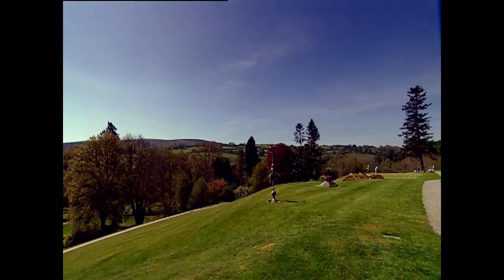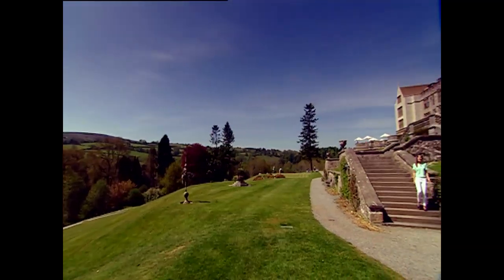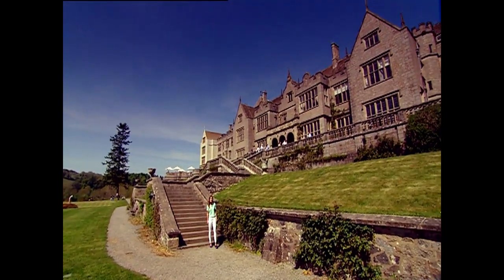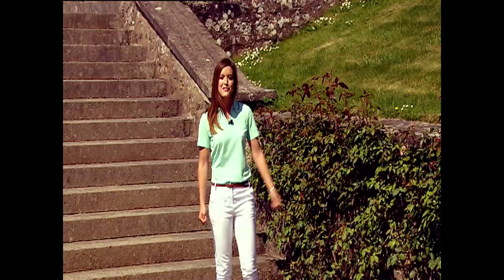This is the 888 Poker PGA EuroPro Tour, and for event 3 we're in Devon, where for the sixth consecutive year we return to the spectacular Bovey Castle for the Your Golf Travel Classic.